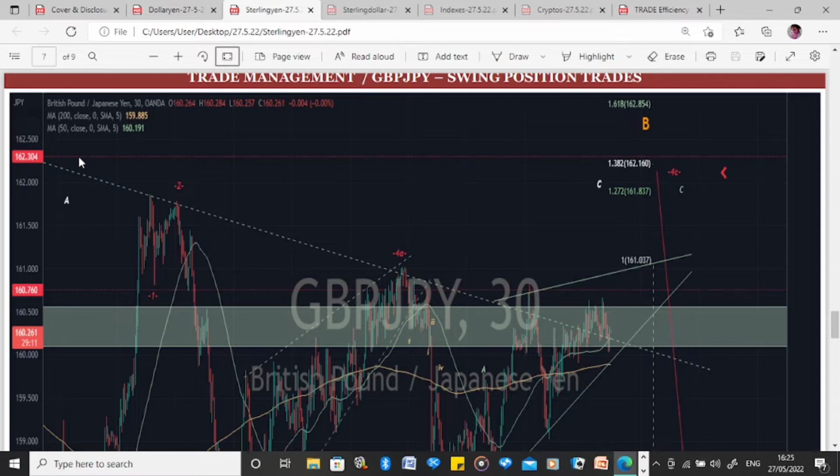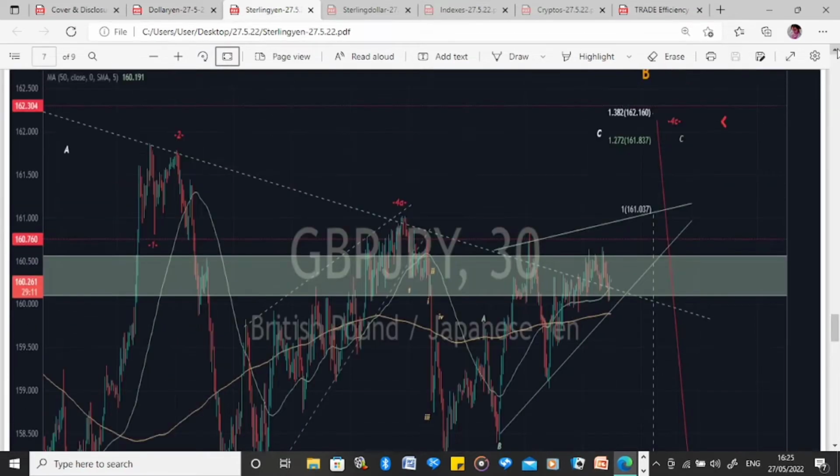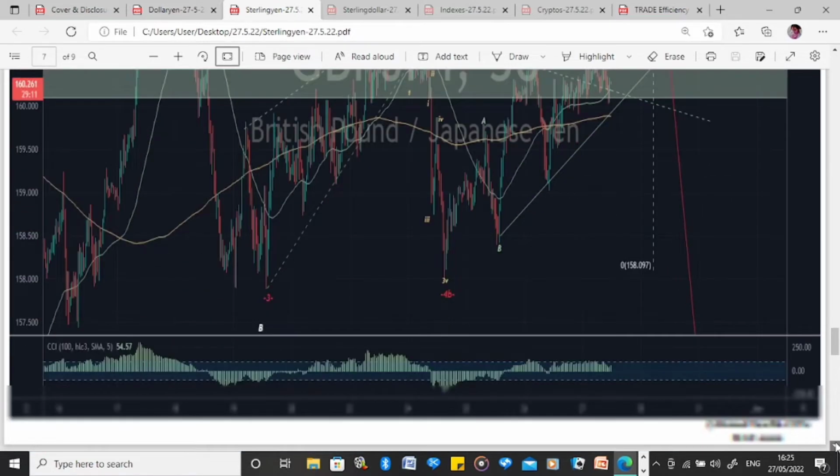But on the 30-minute chart, we are showing the current motive wave down and the correction in 4A, 4B and 4C. So that 4C has the potential to take you all the way to the higher level 1. This dashed white line comes in at 162.16, but that's not likely, again, because the momentum is not really strong.